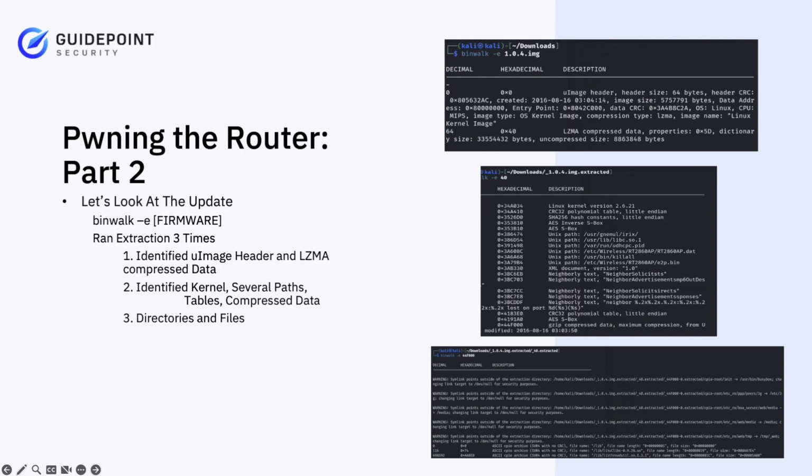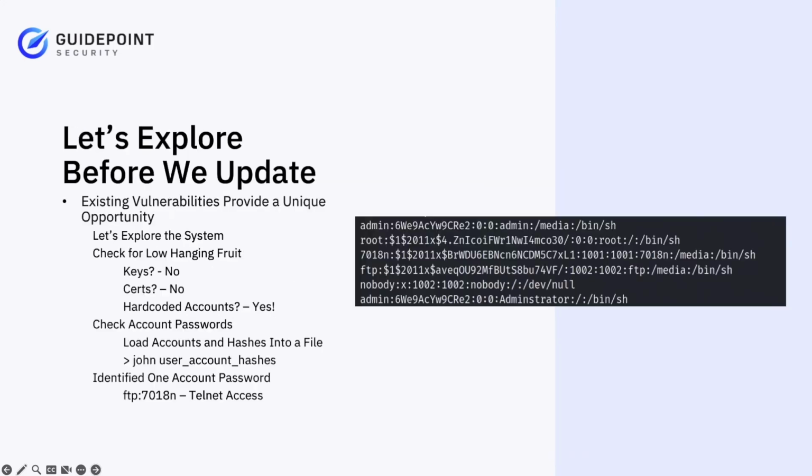So at that point, I have at least some of the files that are going to be executing and operating on this router. And I had the opportunity to go through. Unfortunately, just going through those files, I didn't see anything that was necessarily too egregious in terms of security issues. Which kind of makes sense because in this case, this firmware update is being used to patch maybe a handful of binaries on the device, specifically those that allowed for the remote code execution vulnerability we saw earlier. So before we actually updated with that firmware, let's explore the system.